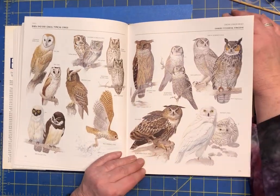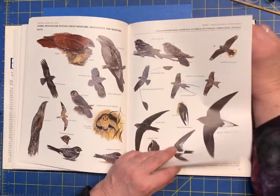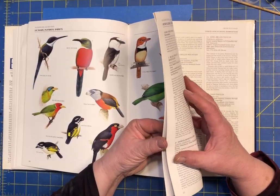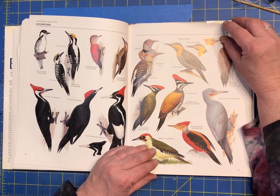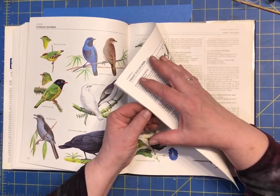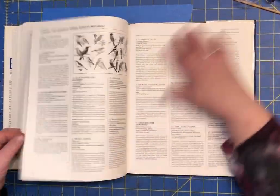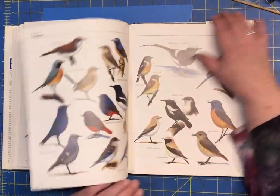Roadrunners. Oh, the owls. The owls are just gorgeous. Pages and pages of owls. Just gorgeous. And woodpeckers. And some of the common birds that you'd find out there. Just beautiful. Look at those.